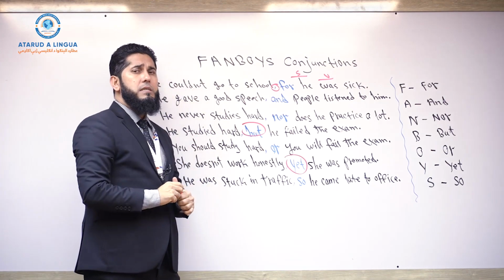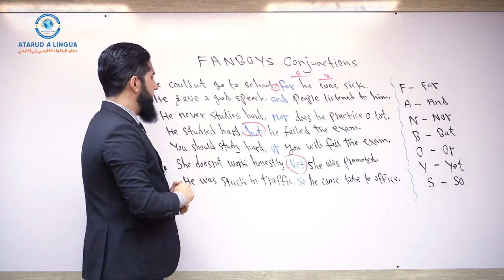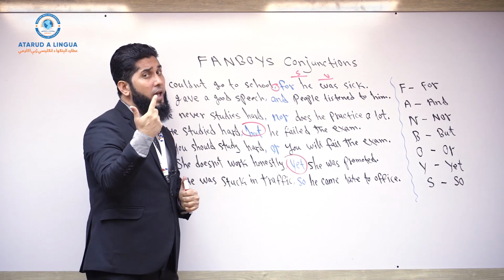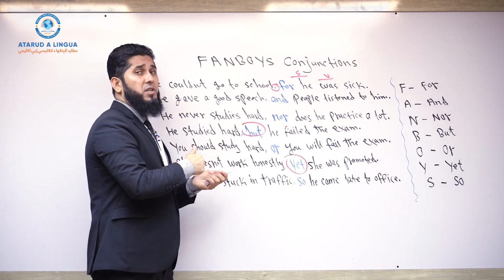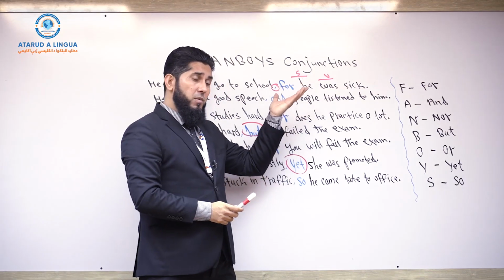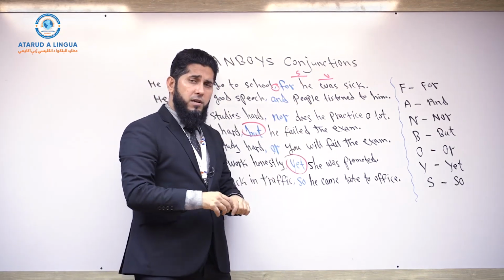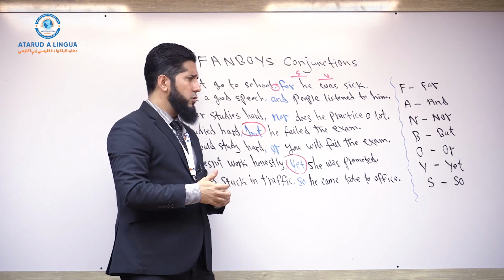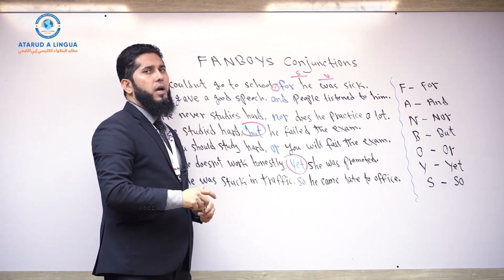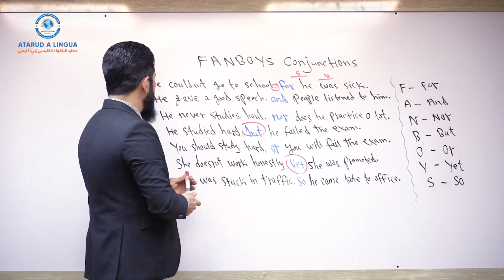One more way to know is when we talk about an unexpected result. So now the idea is if somebody studies hard, it is expected to pass the exam. But failing the exam here is an unexpected result. So when we talk about an unexpected result, again we use but and yet, and I hope you got the point.